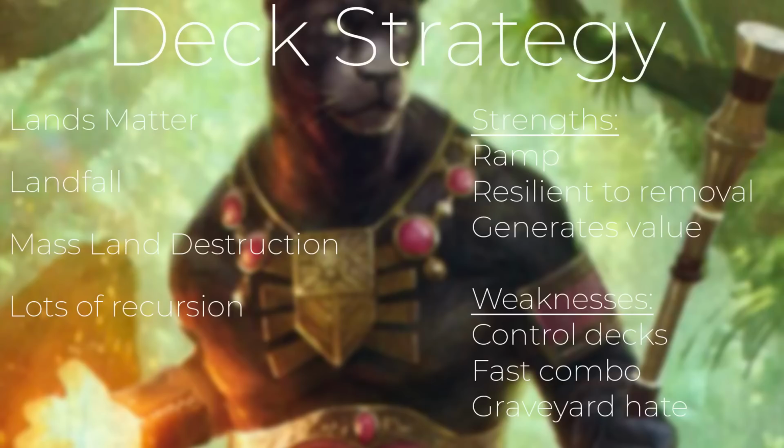The weaknesses of this deck: control decks can be tough to play against. If you get your Windgrace removed from the battlefield multiple times, it is going to be hard to win the game. Any deck that can win the game quickly before turn 10 is going to give you a hard time. You do have a lot of removal and ways to interact with the board, but you don't have a way to win quickly. And then any graveyard hate is going to give you a tough time with Windgrace.